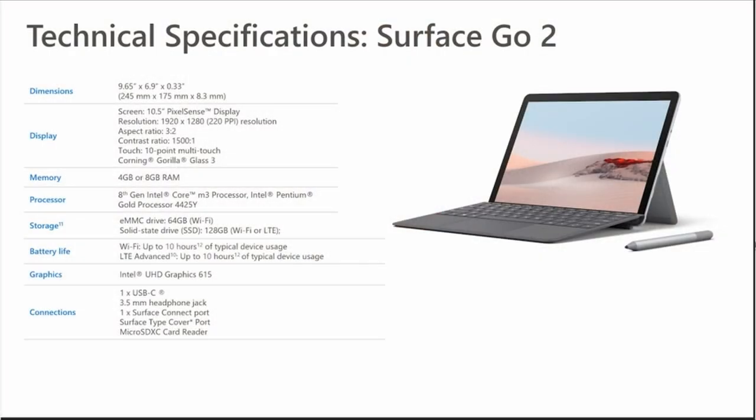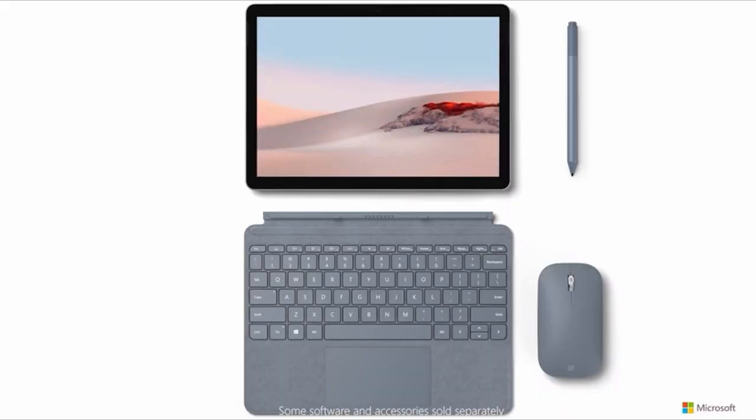There's a Surface Go 2 for anyone, with processor options ranging from an Intel Pentium Gold 4425Y to an Intel Core M3, and storage options ranging from 64 gigs to 128 gigs. And don't forget the Surface Signature Type Cover keyboard, the Surface Pen, and the Surface Mobile Mouse, each available in brilliant colors. You can really make Surface Go 2 yours.